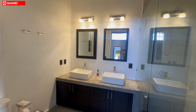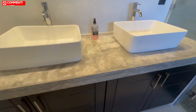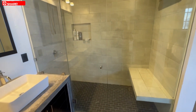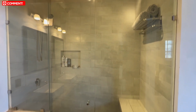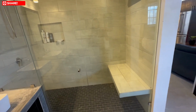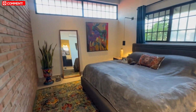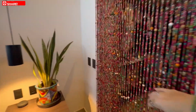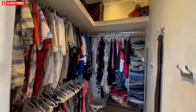I like how they have the double sink vanity, and then they continued with the polished concrete, same thing that you see pretty much throughout the house. I always like that. And then this is their shower. Similar to the shower setup that we just saw, a glass stall shower. You have a really nice size bench in here. And because of the environment here in Mexico, especially in Vallarta, you don't really want to have things closed off. So she has these beads here, but you could easily add a door if you wanted.